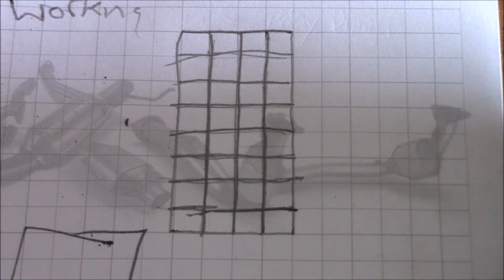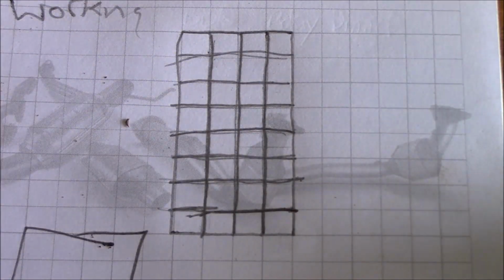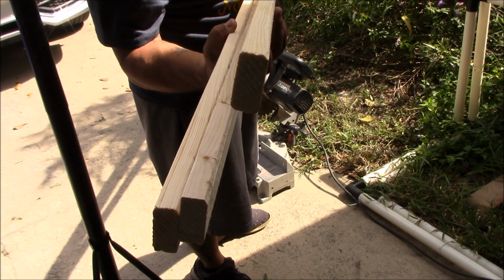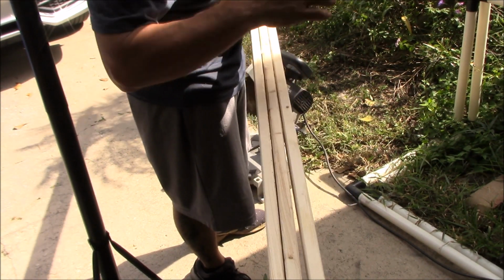Nice and easy. So the first cut I got to make is 94 3/4 for the length, the 3 long ones. So let me do that real quick. And all I did is went to Lowe's and bought these little 1/2 inch by 1 pieces of wood. 8 of them cost me like 13 bucks, so real cheap.